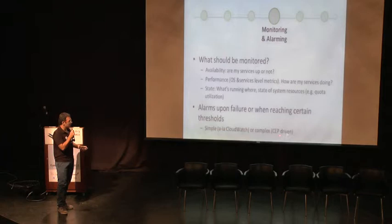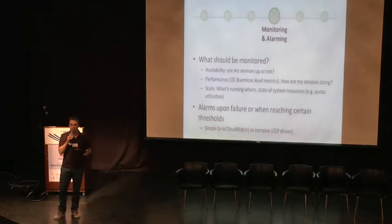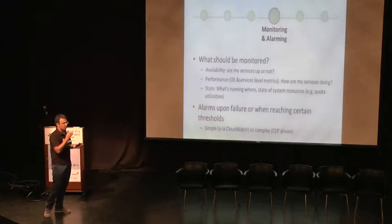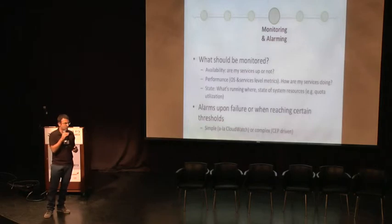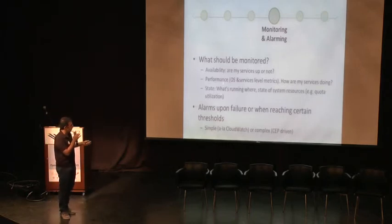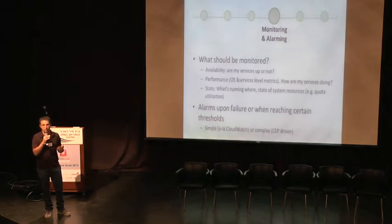And complex alarms, which are kind of event driven, is saying something like, if I have a CPU utilization of over 80% in the last 10 minutes, then I'm going to do something. If I'm seeing that the number of instances in my system goes up and down in the last 24 hours more than 3 times, then I'm going to do something about it. It's the ability to take in events from the monitoring system and correlate them over time, and then trigger alarms based on that.